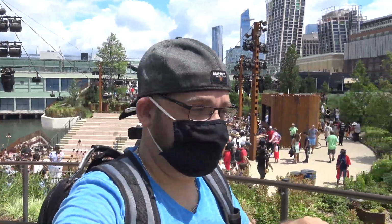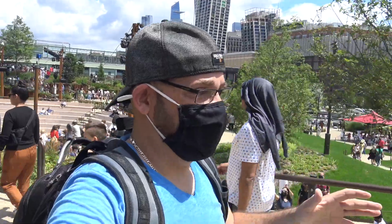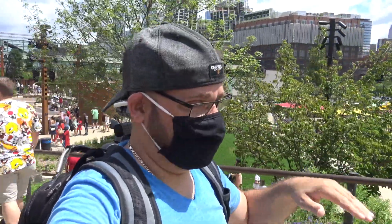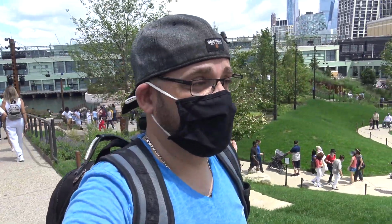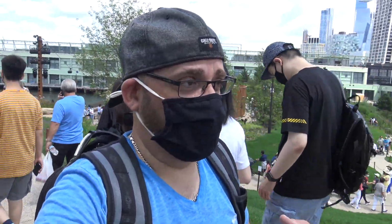This is neat because it's not what you expect when you're on a little man-made island. It actually slopes up and it's like a hill. It's a really cool topography of sloping up. And it's wheelchair accessible. It's very wide pathways. A lot of people here though, so you might want to wait if you're in a wheelchair to come until maybe the crowds die down a little bit, because this is new. A lot of people want to see it, of course.